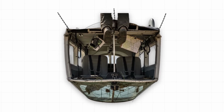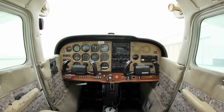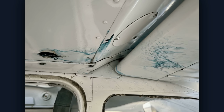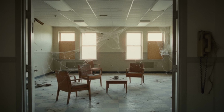Once inverted, the strongest structure, the floor, is now above you, useless. The roof, designed only to keep out rain, takes the full force of the crash. Egress becomes a race against leaking fuel and a jammed door with gravity working against every move.